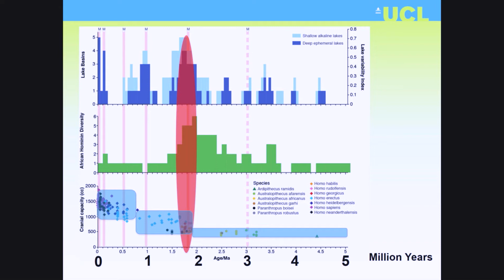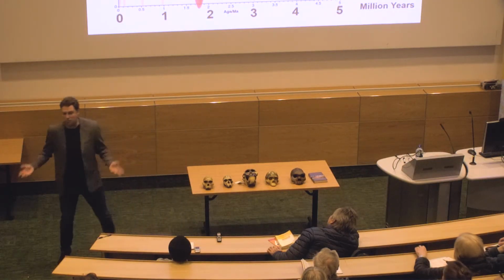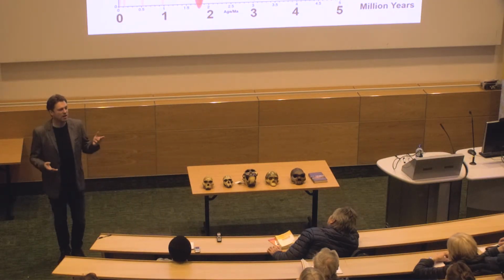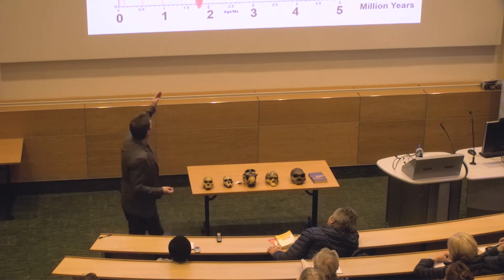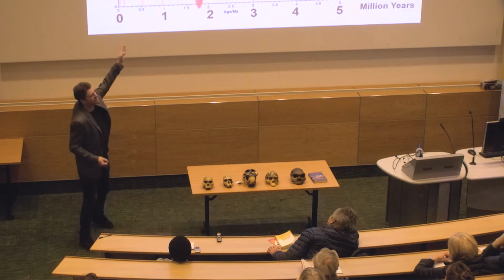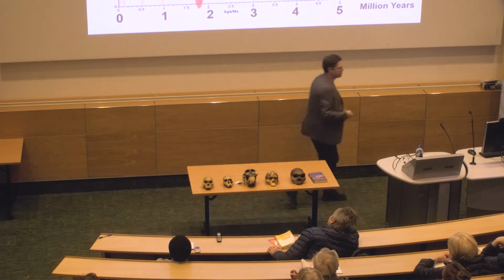Because that's when you have brain expansion. It's also where you have increased diversity. There were possibly up to 6 hominins running around in the same region, competing with each other and possibly even interbreeding. We also have, that's the same time of the lakes. So is this going to be a link?